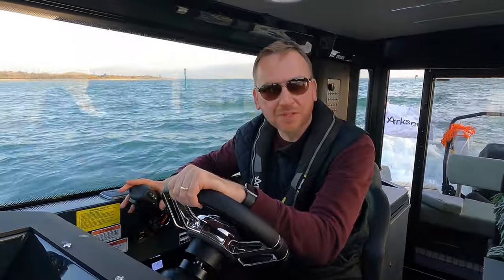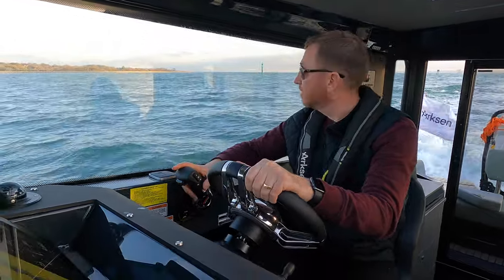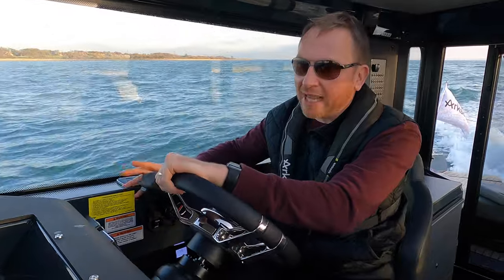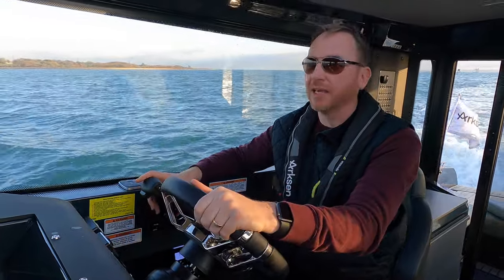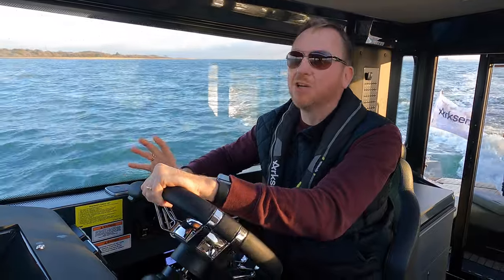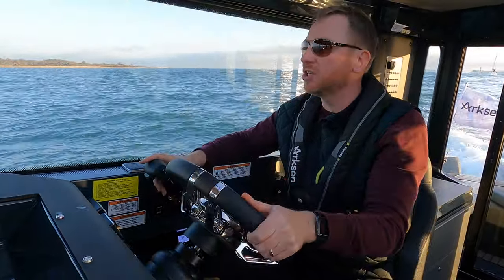Spend a Sunday afternoon on the water on the brand new Arksen 28. As I said before, there's a lot of things that impress me about this boat. The handling, the performance, just how quiet it is as well. I mean, you saw what the conditions were like out there. And when we were hammering along at 30 knots, there was hardly any noise in here that's relative to that kind of speed and those kind of conditions.